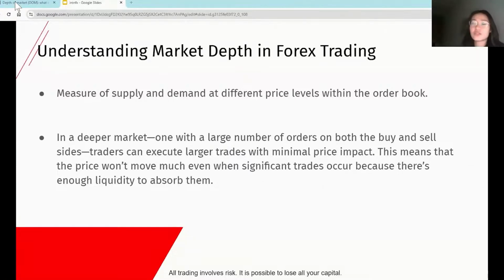volume in forex trading. So, in the forex market, market depth generally refers to the measure of supply and demand at different price levels within the order book. So think of it as the amount of buying and selling interest in a currency pair across a range of prices. So when we talk about a market with depth, we're referring to a market with lots of orders at various levels, creating a deeper order book.